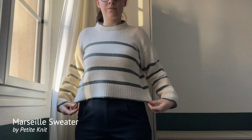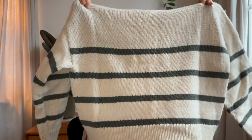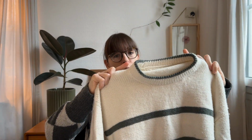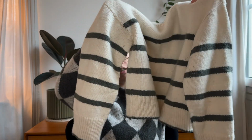So then I started knitting a garment and that was my Marseille Sweater by Petite Knit as well, which I started to knit on the 9th of April of this year and I only finished it on the 30th of September. So this is it. It's lovely, but I don't think this was the best choice for a second sweater to knit and the first sweater to knit in the round. This is a top-down drop shoulder design with a 1x1 rib neck that you fold down. It's got stripes and about 7 centimeters of ribbing at the bottom of the sleeves and the bottom of the body.